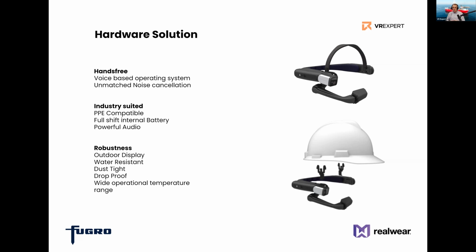by a voice command. Then the final unique point about the RealWear is that it's the most rugged smart glass available for enterprises. It's really a robust product. So you can use it outside since sunlight is not an issue for the display. It's water resistant, so rain will not be an issue. Dust tight, so dust is not an issue. You can drop it up to 2 meters, and it works in a temperature range from -20 to +50 degrees Celsius. So it's suited for almost any environment, with the exception of explosion hazardous environments. And there you could use an ATEX version.